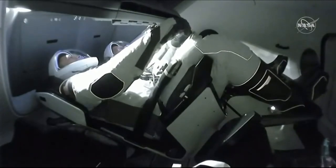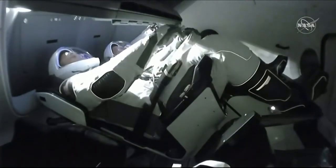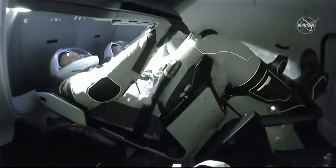Dragon, arriving. Crew of Expedition 63 is honored to welcome Dragon and the Commercial Crew Program aboard the International Space Station. Bob and Doug, glad to have you as part of the crew. Well done. Bravo Zulu. Okay, thank you, Chris.